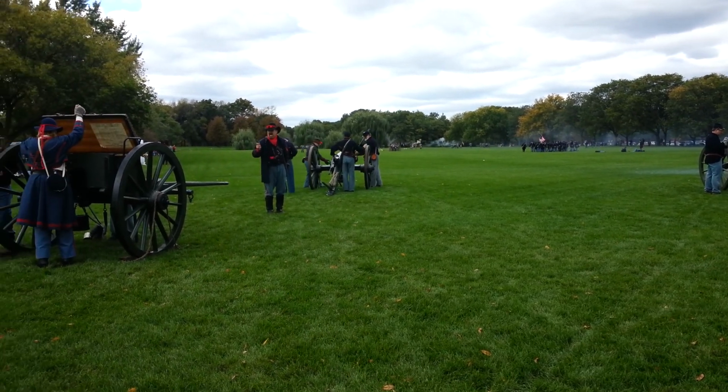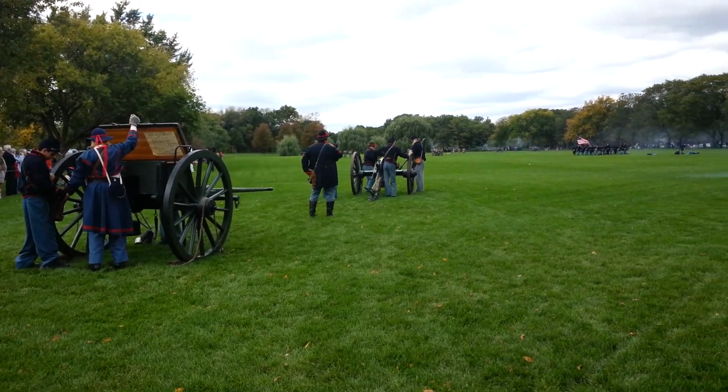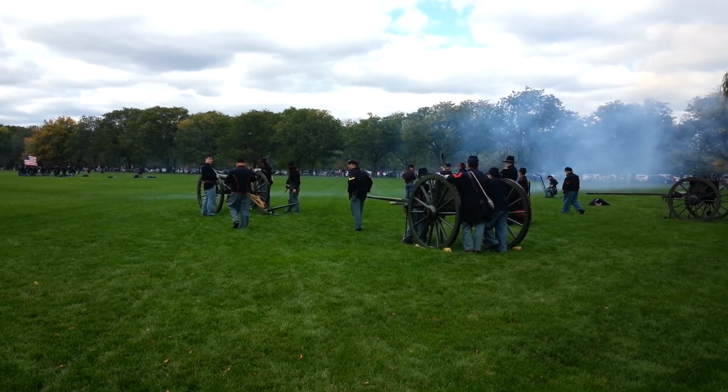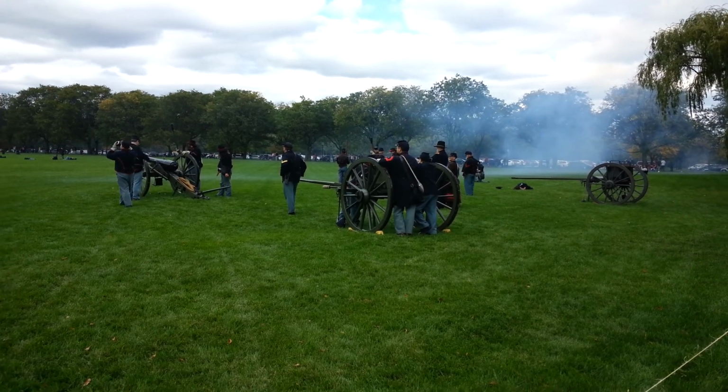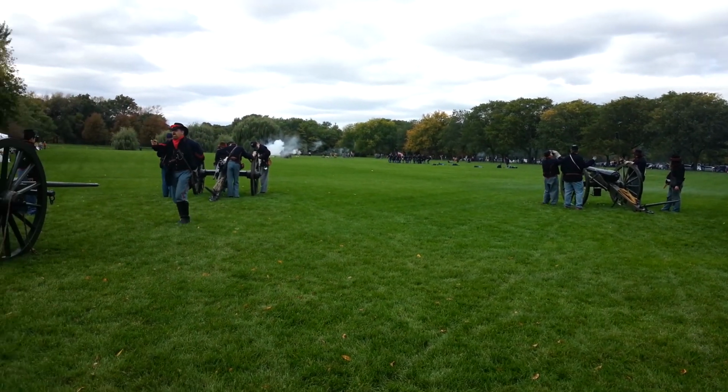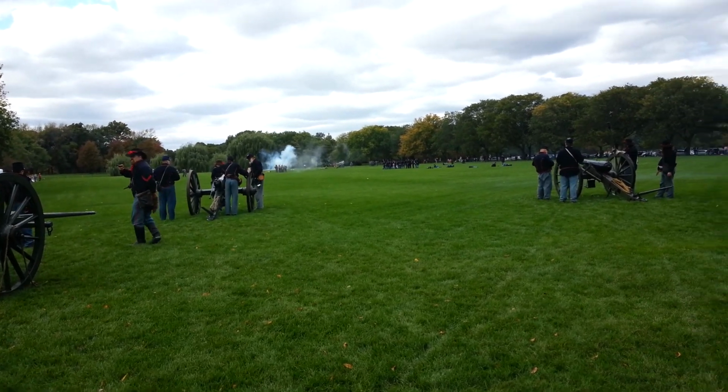Hey, 75 yards! 75 yards, sir! There you go! 75 yards. That's how far they want it to go. And now it's a race to the clock.